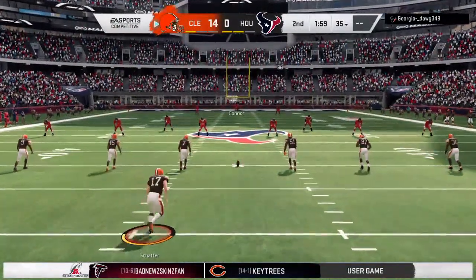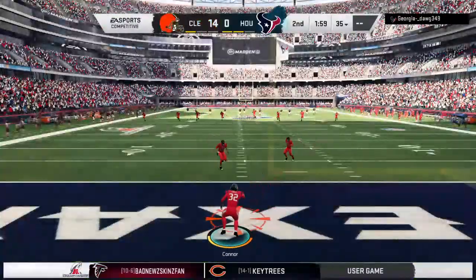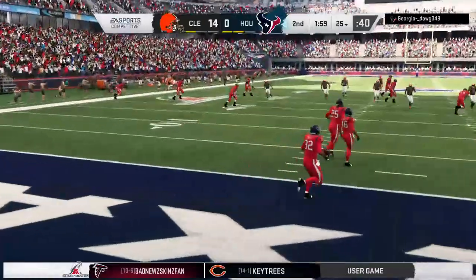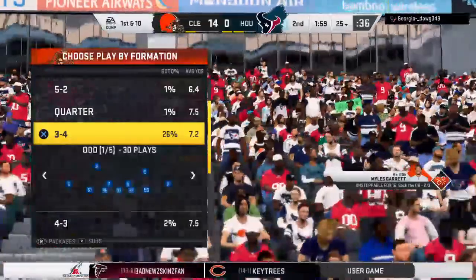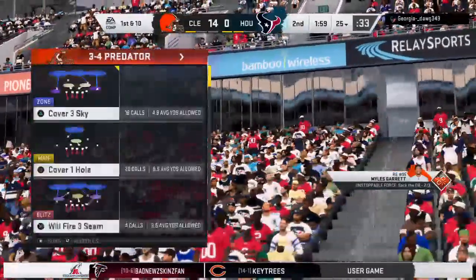The kickoff team on the field now as they will send this one away. And a fair catch signaled for and taken successfully. The Texans take over 1st and 10 at their own 25-yard line.